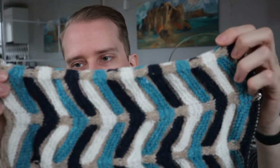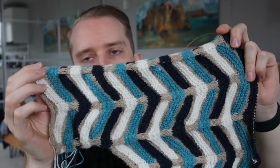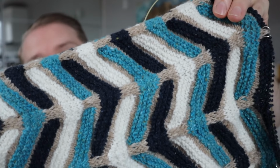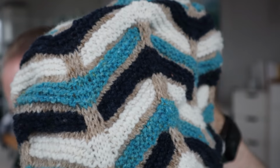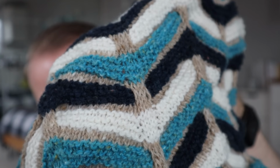So I picked the beige color to be the main color, and then the white, the turquoise and navy to be the contrast colors. And I'm just really enjoying how it's turning out. The yarn is super rustic, and it's got flecks in it, apart from the white, which doesn't have many flecks. And particularly in the teal, there are flecks of yellow, which are picked up in the beige color, which I really, really enjoy.